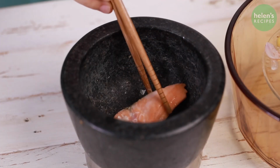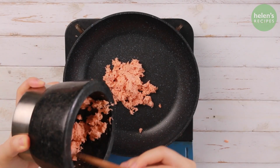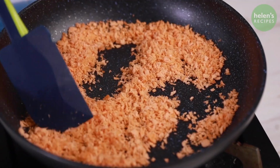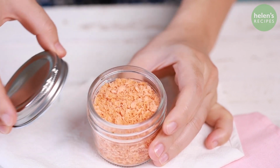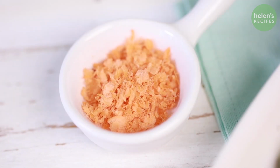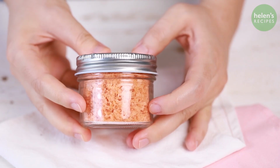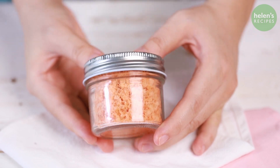When it's cooked, drain and transfer to a mortar and pestle. Crush well and then transfer to a non-stick pan. Cook under very low heat, constantly stirring until the salmon is broken down into flakes. When it's nice and dry, leave to cool and transfer to an airtight container. This can be kept in the refrigerator for 2 to 4 weeks. You can also make this with mackerel instead of salmon. Add to your baby's rice or congee dishes to enhance the flavor and nutrition.